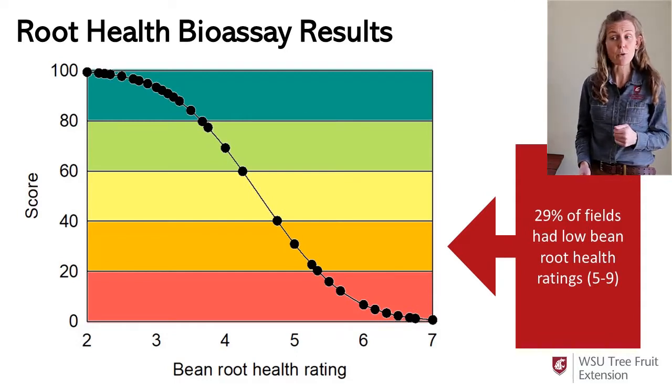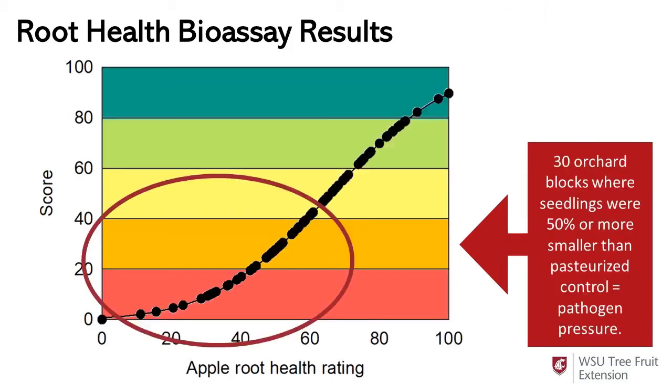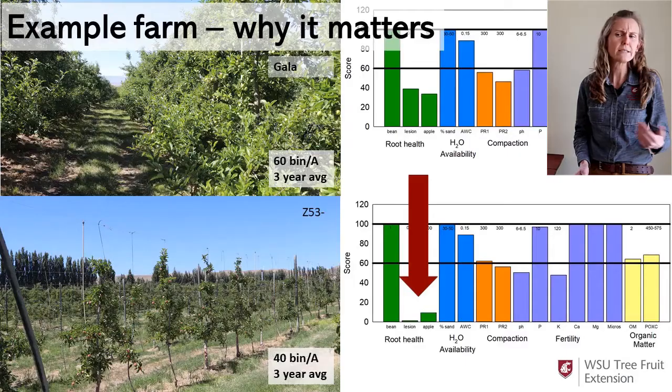When we look at the bean root health rating, 29% of the fields we looked at had low root health ratings with a 5 to 9 bean root health score. With the root health rating, 30 of the blocks we looked at had seedlings where there was a big difference in the height between the seedlings grown in the pasteurized and the non-pasteurized soil, indicating potential root health pressure in those sites. Why does this matter?